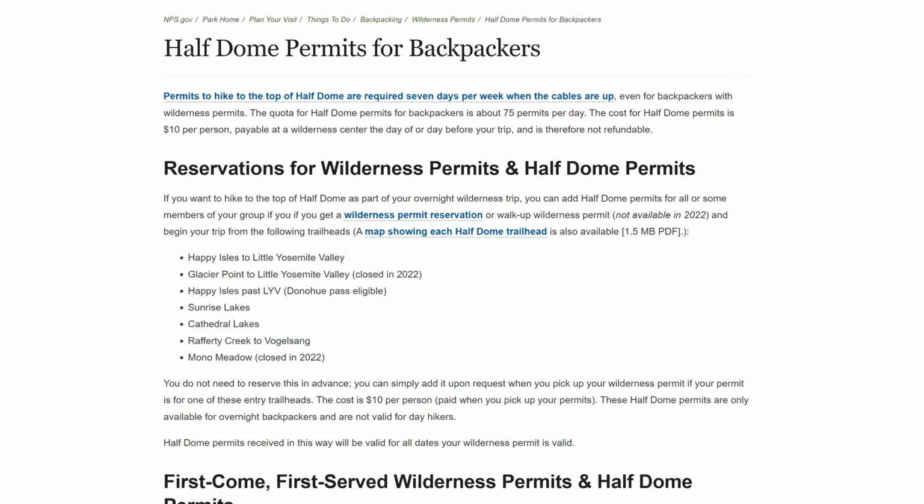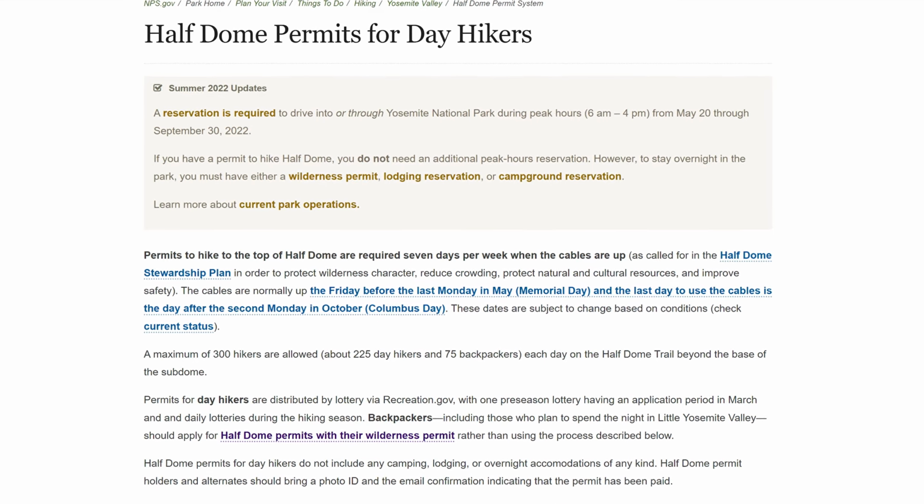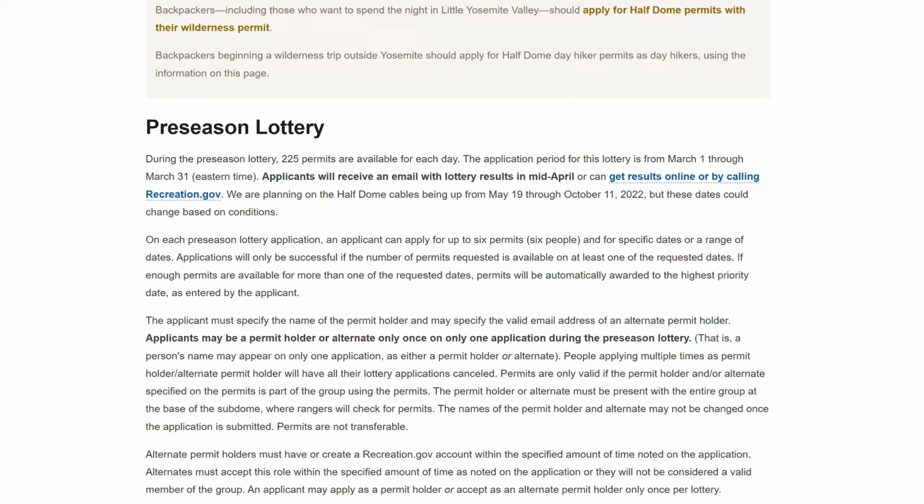Half Dome requires a permit when the cables are up. Certain trailheads are eligible for Half Dome permits when backpacking. Only 300 permits are issued per day for Half Dome. 75 are for backpackers, and the remaining are for a pre-lottery, usually beginning in March.